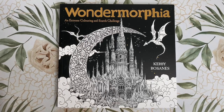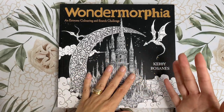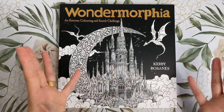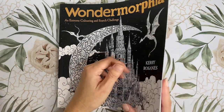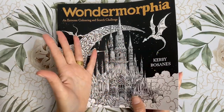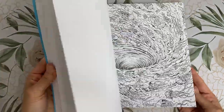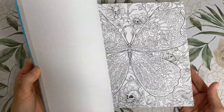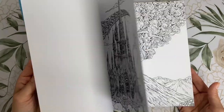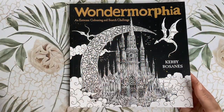Next is Wondermorphia. Now this is a collection of Phantomorphia and Geomorphia merged together. Now I do have both of those books, but I bought this one anyway just because it's Kirby and I wanted the full collection, and haven't coloured anything in this one as of yet. And I do have a flip through of this book up on the channel.